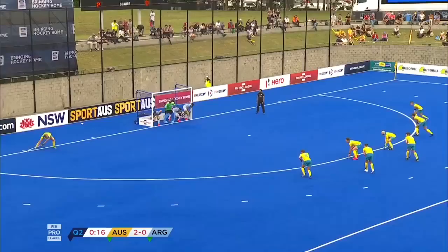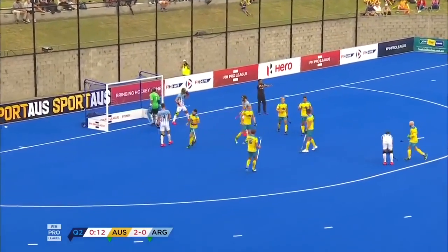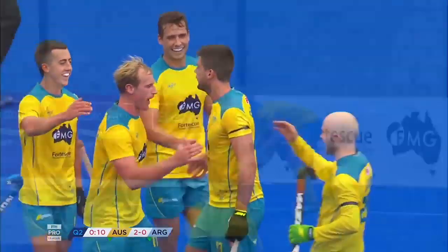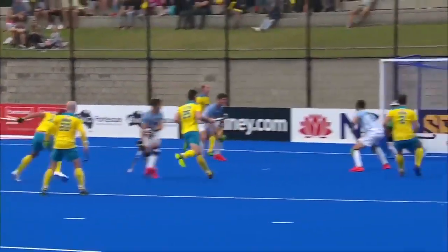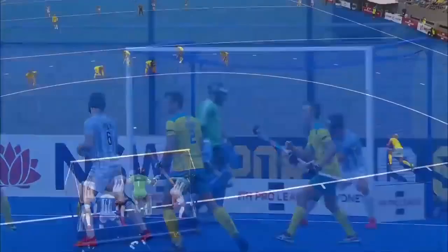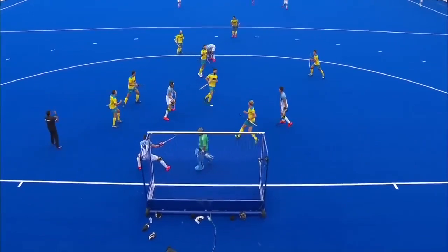She goes. Zalewski. Stockwell. And it is Breakover's first goal in the FIH Pro League. It is Australia's third, and they've all come from penalty corners. And he'll be relieved, but boy, oh boy, was he happy with that one.